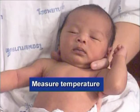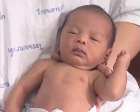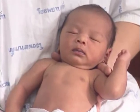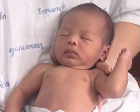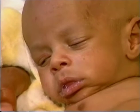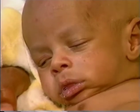Measure temperature. Fever is uncommon in the first 2 months of life. If a young infant has fever, this may mean the young infant has a very severe disease. Fever may be the only sign of a very severe disease. Young infants can also respond to infection by dropping their body temperature.